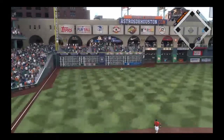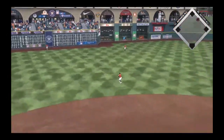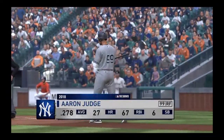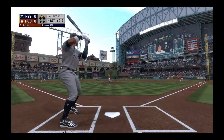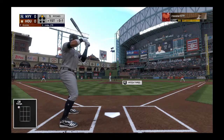This is line to left, and that'll get by and on through towards the wall. The relay, and he's going to make it. He's in at second base with a leadoff double. Here's big Aaron Judge. Great chance to drive in a run here in the early going. Laid off the bender there, but it's in for a called strike.